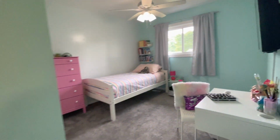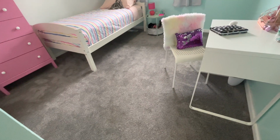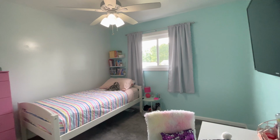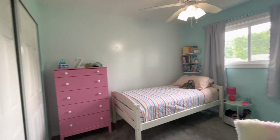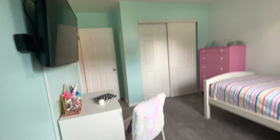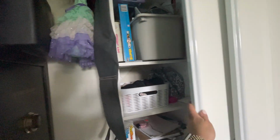number 3. So we have the same gray carpet on the floor throughout the house. This room has a really nice, very light blue teal color. Really pretty. Let's take a look at this closet too. It has some shelves and of course goes into the closet. All right, back out to the hallway.